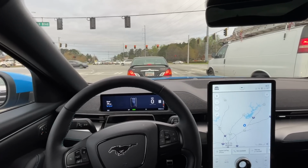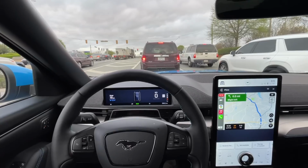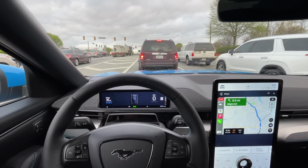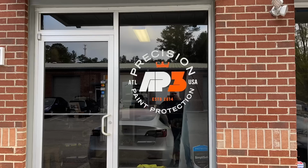Here we are in Atlanta traffic. Oh boy. I am getting ever closer. 8.9 miles, 20 minutes. Oh man, I guess that's Atlanta traffic for you. We are here at AP3. I'm leaving the Mach-E.